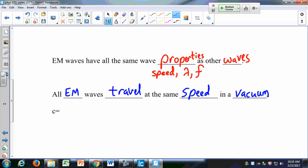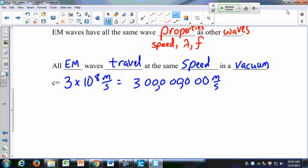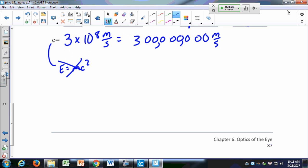They all travel at the same speed, and that speed is equal to 3 times 10 to the 8th meters per second, which is 300 million meters per second. All right? So that's our speed of light. This, by the way, is the same c that you see in E equals mc squared. You don't need to know that, but it is the same speed of light that we see in that famous equation.